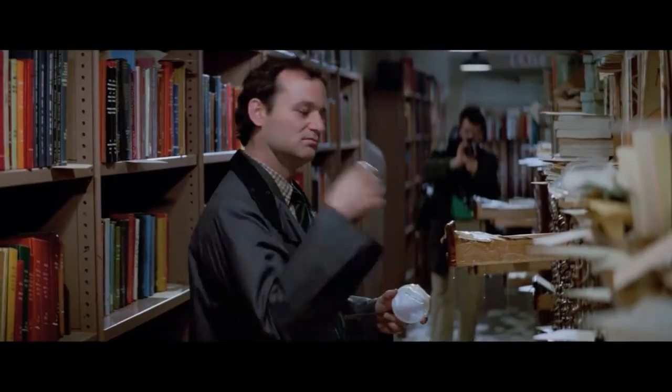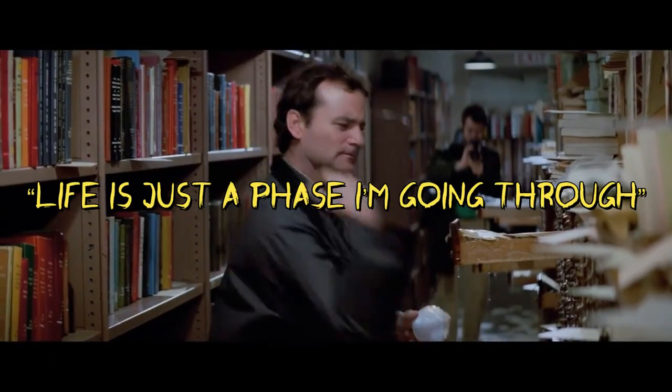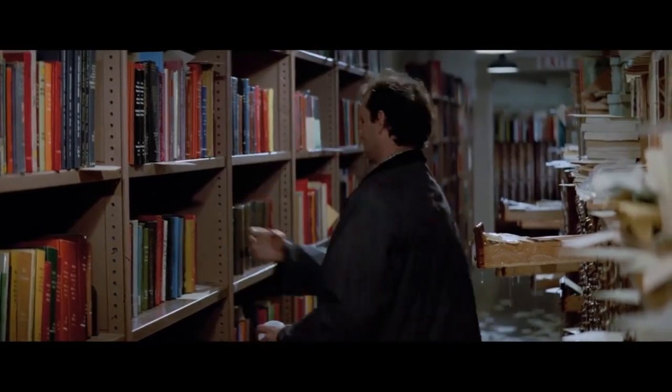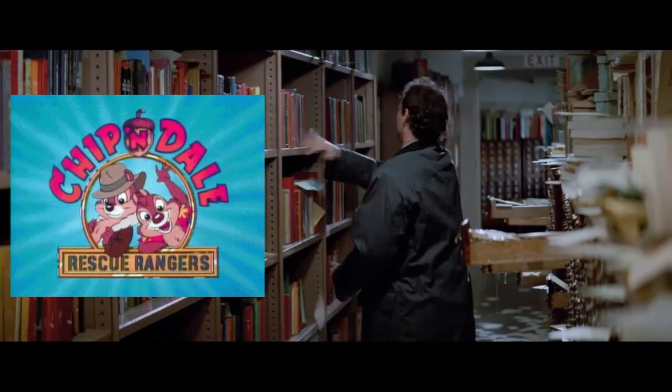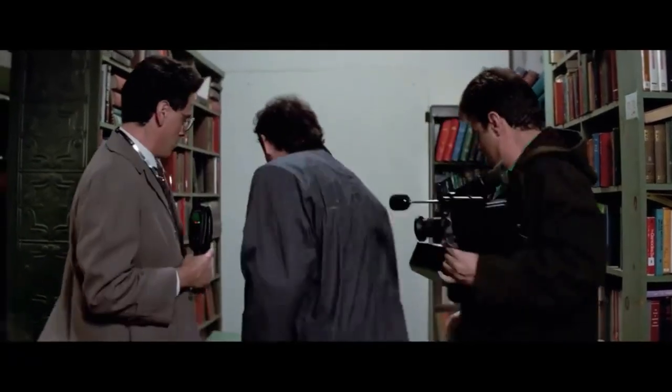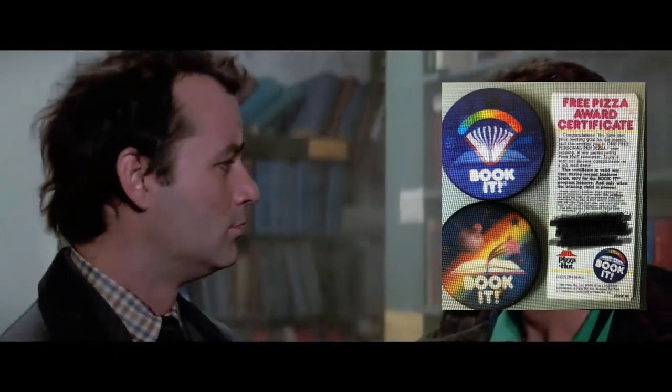Lucy cranks up the angst by retorting, life is just a phase I'm going through, in response to concerns about her monster obsession. We then find out Lucy is late for the Reading Rangers, which is basically a read-a-book-a-week program hosted by Mr. Mortman at the library. I wonder if this book was before the reading rewards at Pizza Hut, because that was an awesome time to be alive.